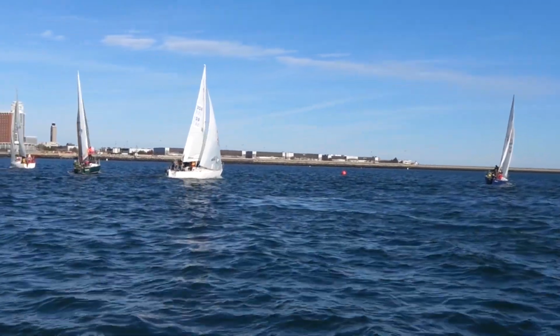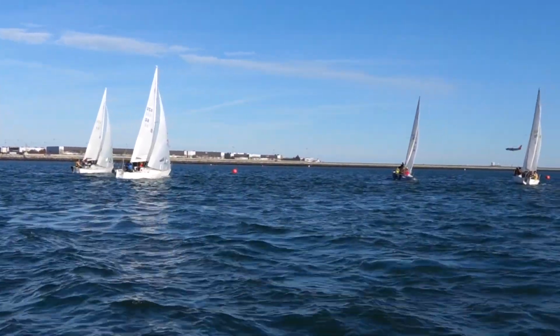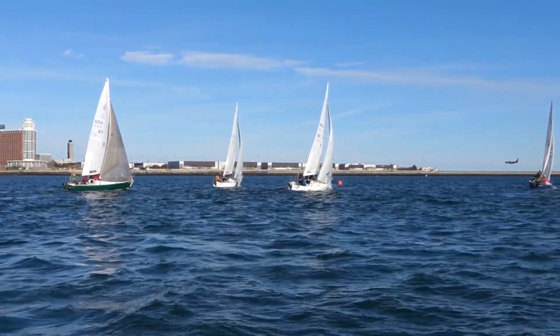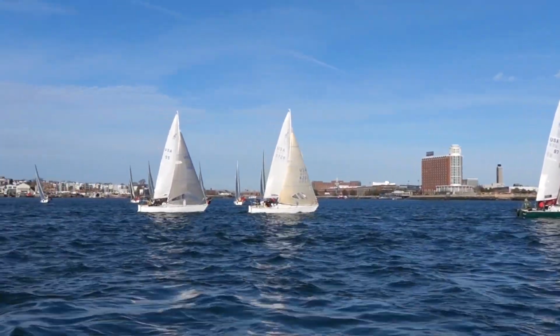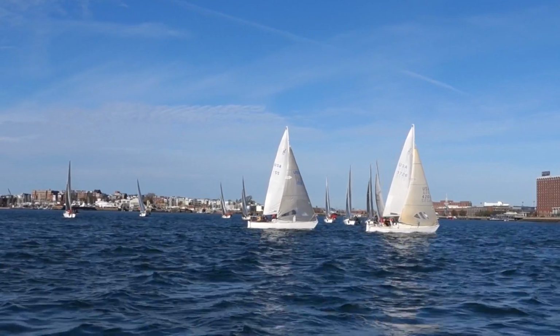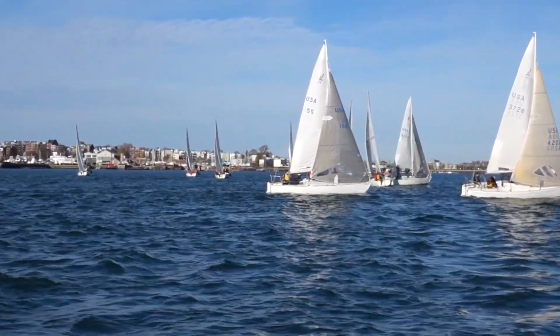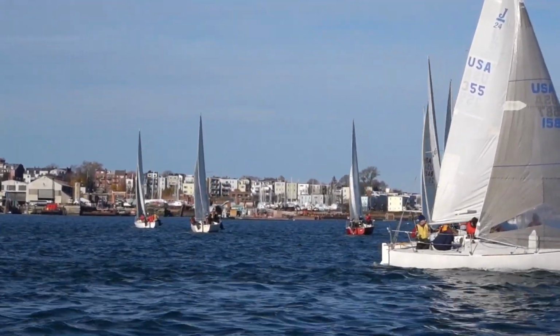I think we're still slightly pin favored, but we've seen the boats that can go right and get the pressure do just fine. So see how we go here. Right now, a lot of the boats going left look pretty straight up and down. We can see the mast standing straight up and down here. Not a lot of action. Pretty soft on the left.